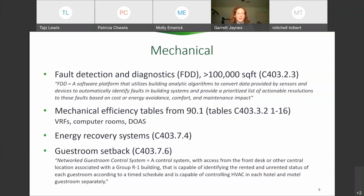It also brought over a lot of other things that had previously not been captured in the IECC, such as VRF systems, computer rooms. There are now efficiency requirements for dedicated outdoor air systems, which there previously were not in the IECC. So just another new thing to watch for as you're designing your mechanical systems. And then obviously in some categories there are some efficiency increases, but not too many really, especially in systems that we see a lot of times. There's not as many as I expected there to be.